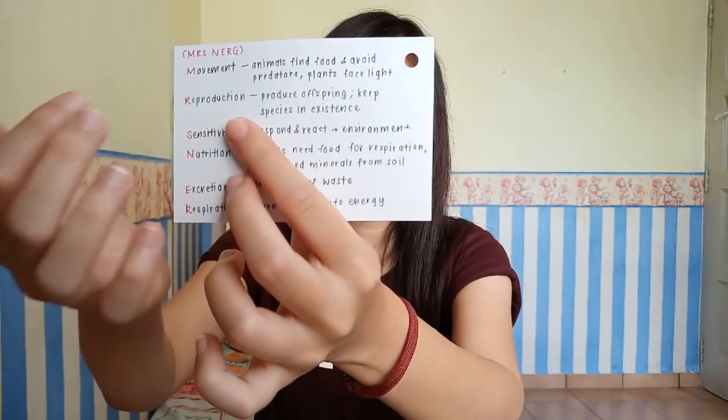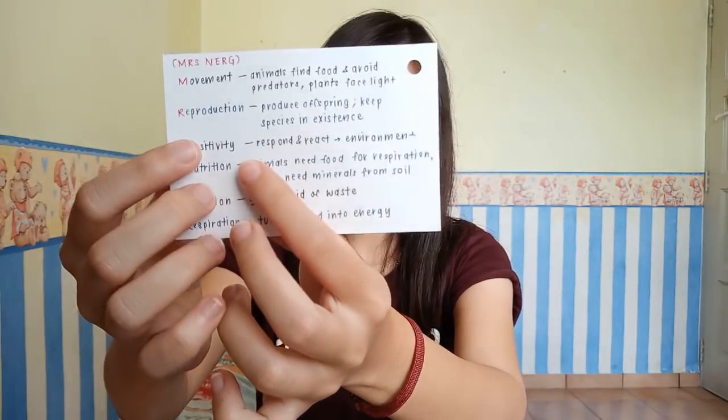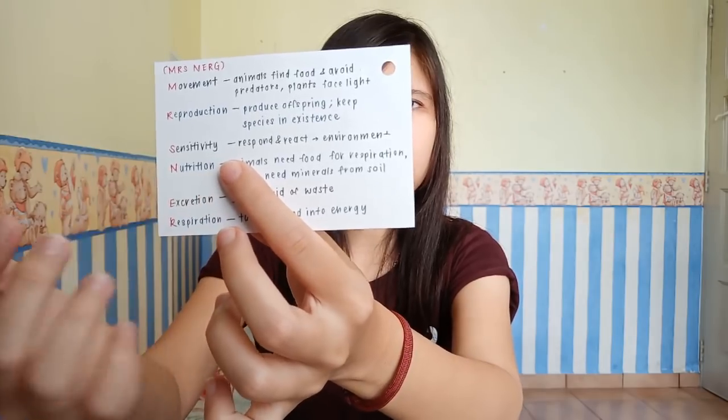Then if we move on, there is one more. This flashcard is on the 7 characteristics of living things, and I used an acronym to memorize it. It says MRS GREN. M stands for movement, R for reproduction, S for sensitivity, N for nutrition and all that stuff. It is good to have an acronym, but the bad thing about this is that I wrote the acronym itself on the prompt part of the flashcard.